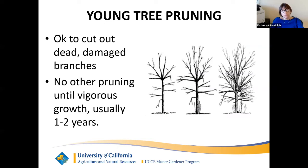So, young tree pruning. You don't want to do a lot of pruning when the tree's first going into the ground. Transplanting is going to be stressful for them, and you really want them to pay attention to their roots. For the first year, they're going to be growing roots. They're not going to be growing vegetatively and probably not flowering and hopefully not fruiting yet. Just give them some time. You'll notice that once their roots are established, they will start to take off.